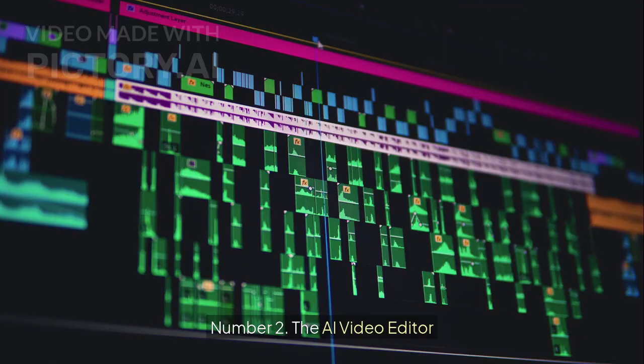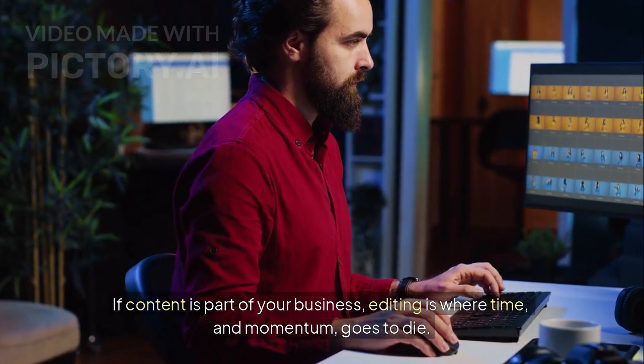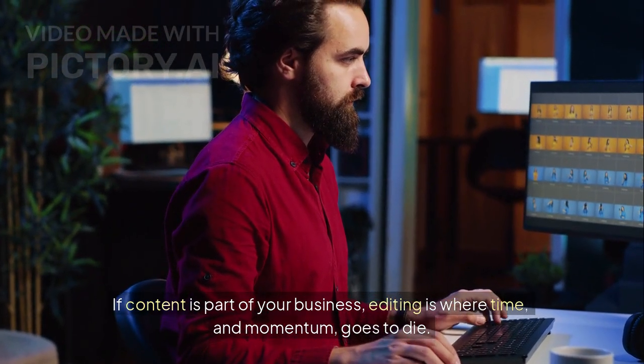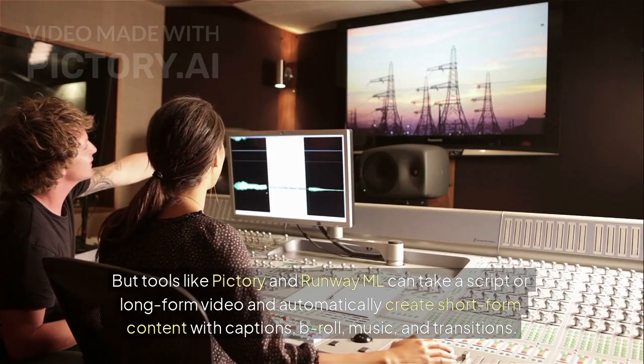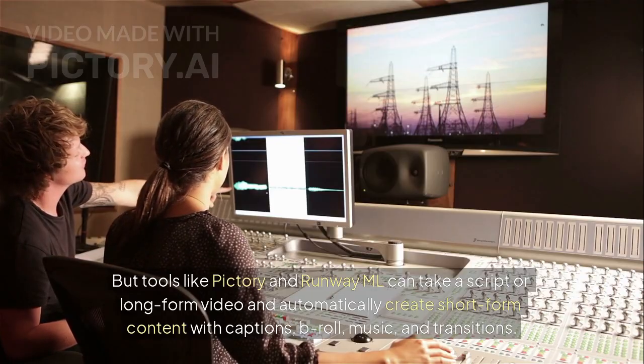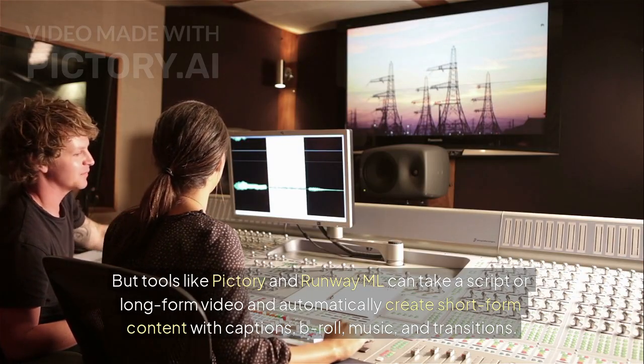Number 2, the AI video editor. If content is part of your business, editing is where time and momentum goes to die. But tools like Pictory and Runway ML can take a script or long-form video and automatically create short-form content with captions, B-roll, music, and transitions.